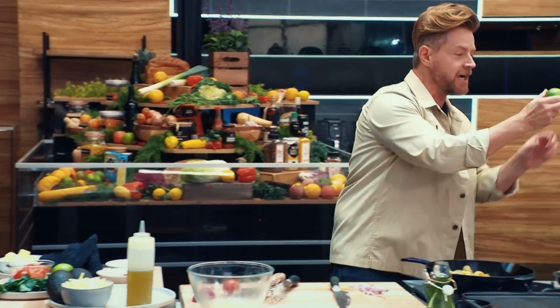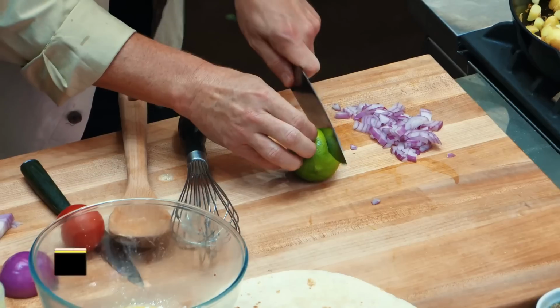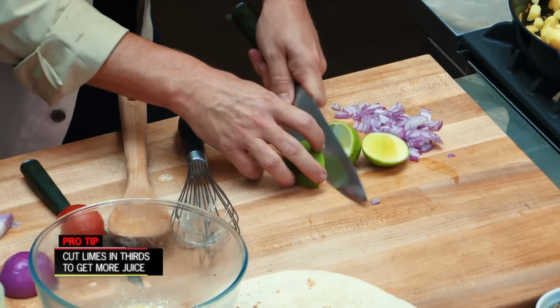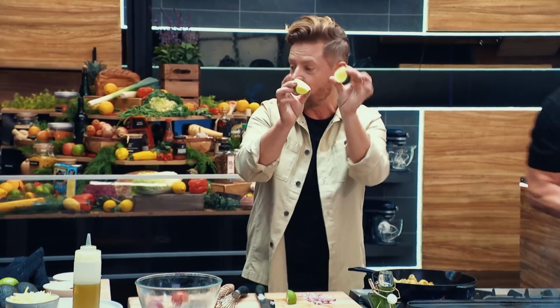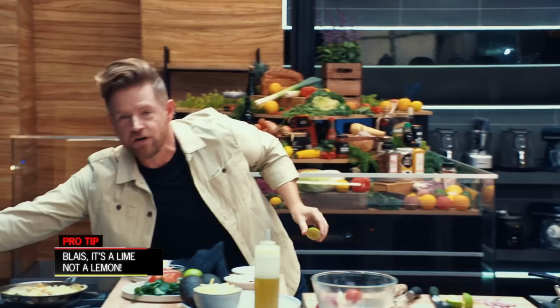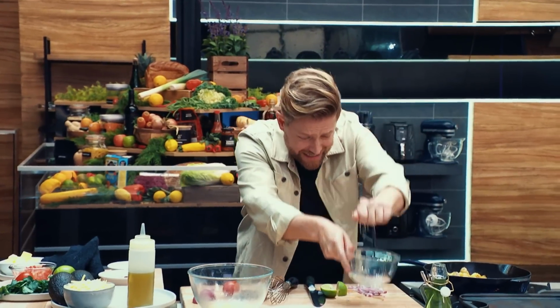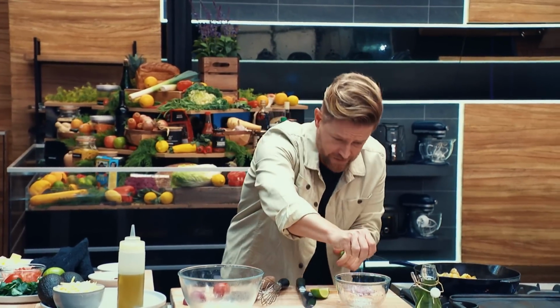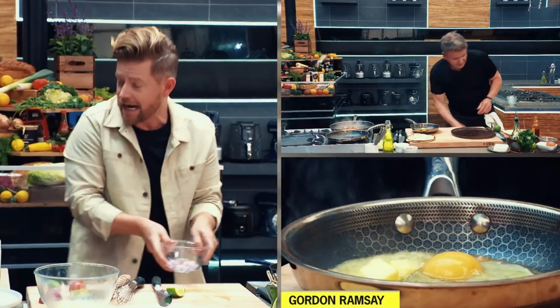Here's a little tip. When I cut limes, I like to cut them not in half like you would a lemon, but I cut them in thirds like this because the cell structure of a lime is a little different. I get more juice out of it when I cut it into thirds. And this is just gonna be the vinaigrette sort of for my pico de gallo. Look at all the juice I get out of the lime right there. Got our lime juice, onion, tomatoes, our pico de gallo coming together.